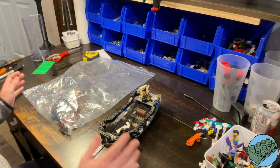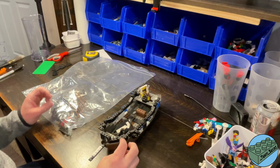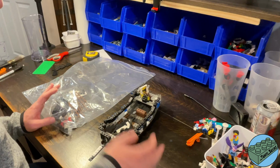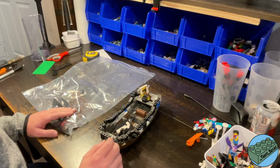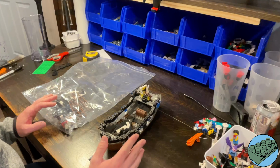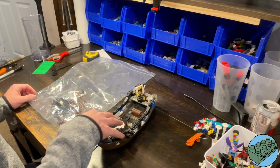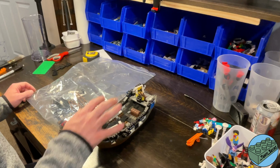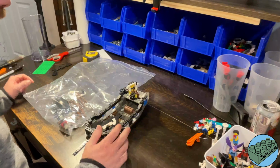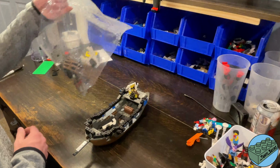Okay, this last way is probably the most cost-effective way. However, one of the more tedious ways to acquire used sets. This is used mostly complete, and I'm going to loop this in with used partially complete. So I bought this set from a very, very trusted seller. And when I paid for it, I saw it built, so I know that most of the pieces are there. They just kind of fell off in shipping, which is fine.